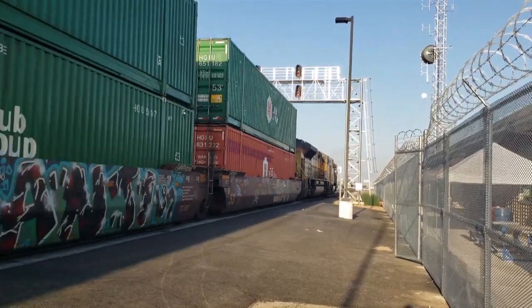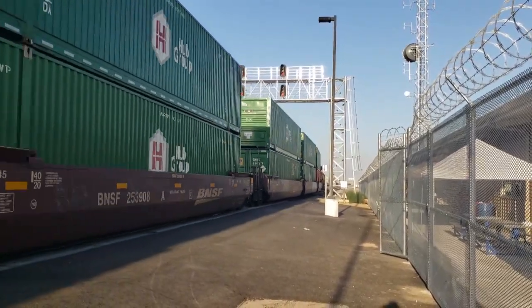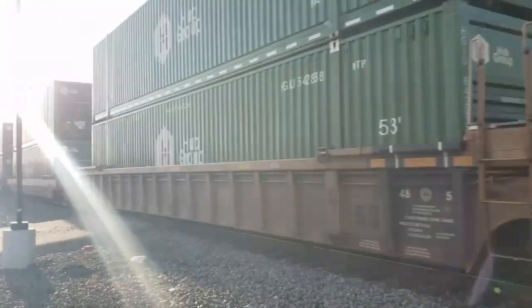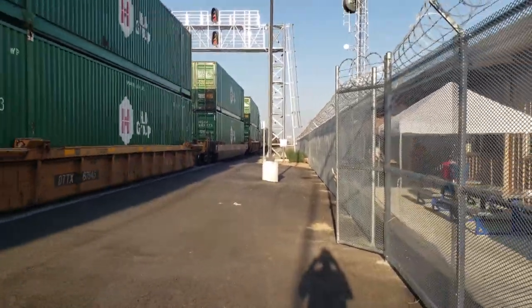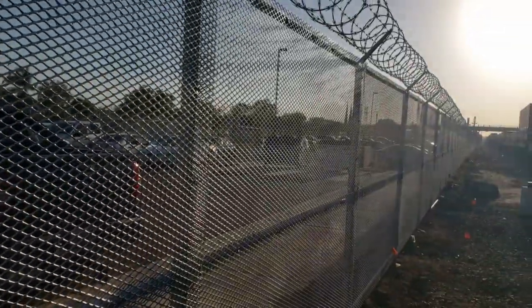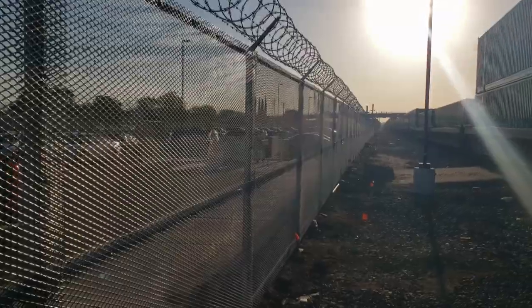He is going to go out to 316 as well. He's crossing over, number 1 to number 2 track. Right there. Sun's right in a terrible position, but this is the parking lot for the ponchos, and down there on the other side of the dumpsters and everything is parking for the train crews.